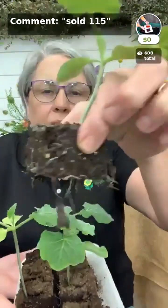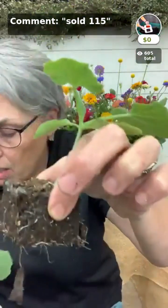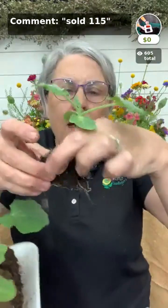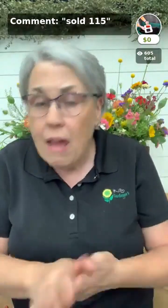I will tell you that if this had been in a container, let's see, when were these started? May 13th. So what does that make them, like 2.5 weeks old? They're ready to go to the garden. If this had been in a container for 2.5 weeks, they'd be totally wound around. So I'm gonna show you after I make the blocks how I actually do that.